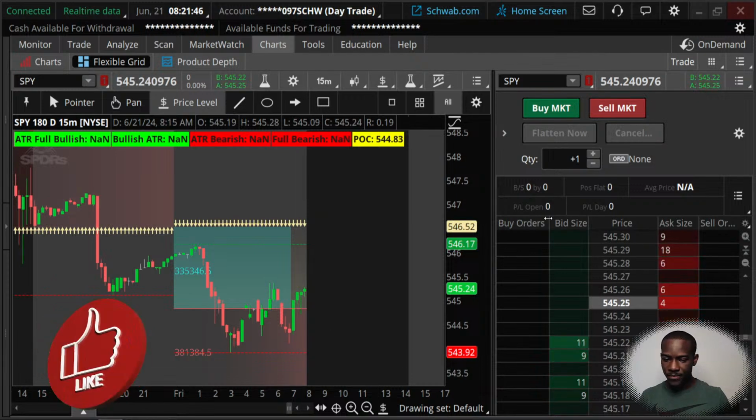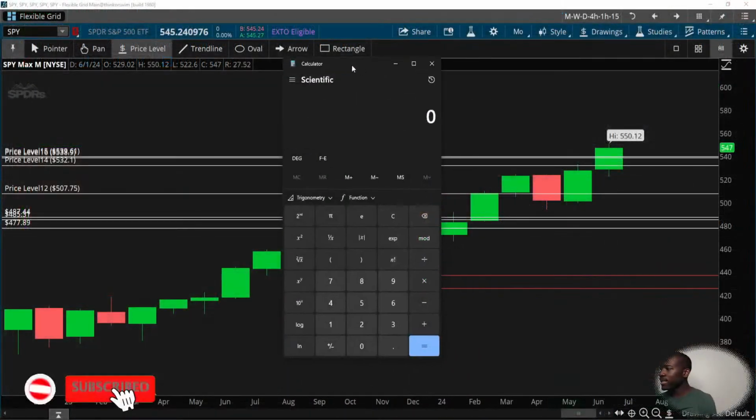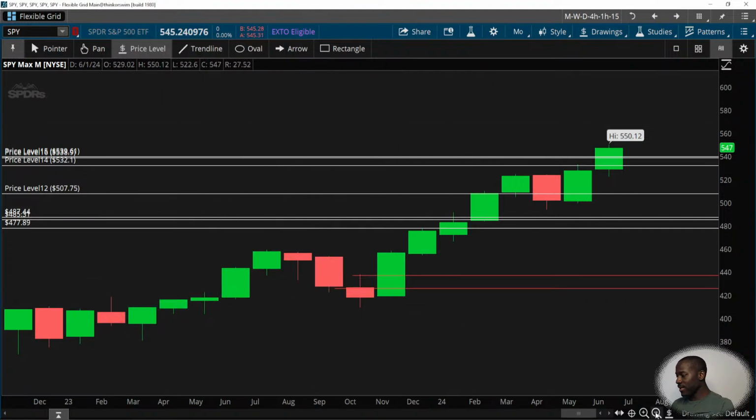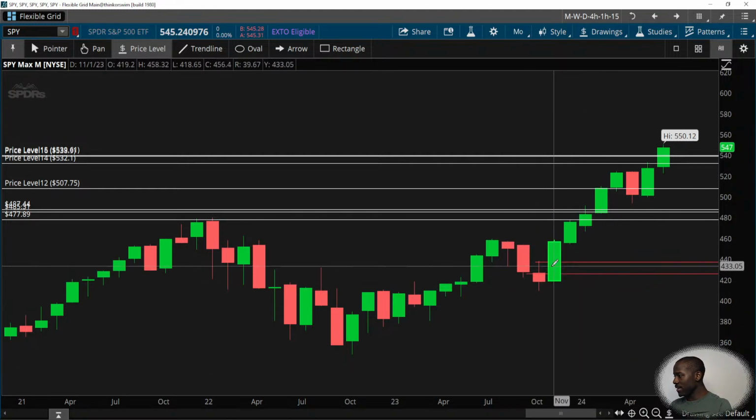Where is my calculator? Actually, I'll do it on this screen. We've got 25% of 550 points there, times 25%. Okay, so $137. $137 will put it where? 550 minus 137, I'll just call it 137, so it'll be around the 413s. That is a big drop. 25% would be a pretty big drop. I'm not gonna lie, that'll be a pretty big drop.